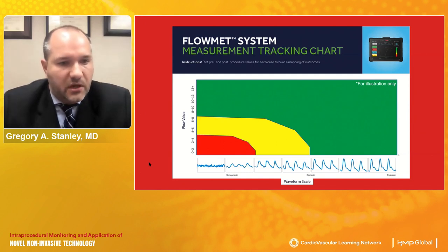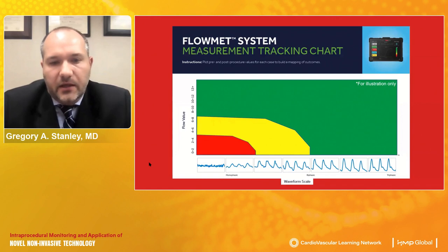Now, of course, these numbers are not hard and fast, and every patient's going to be different, but a change in waveform based on phasicity, the rise of the upstroke, et cetera, are things that are physiologically analyzable, and we can use that feedback during the procedure to help us make decisions and receive feedback in addition to the angiographic pictures that we're obtaining.